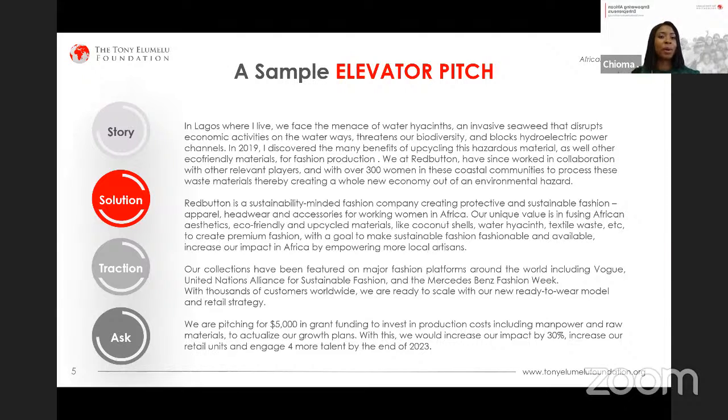Now, remember that we talked about the key elements of your pitch deck. Sorry, I said your pitch deck, your elevator pitch. In the beginning of the class, we talked about the key elements of your elevator pitch. So I've sectioned this 3-minute pitch to show the key elements of this pitch. So this is a perfect 3-minute pitch. Actually, it's 2.45 seconds. All right. Now, listen to this very carefully. I'll read it out and tell you where what is, how I've crafted the story and the solution and traction, and then my ask.